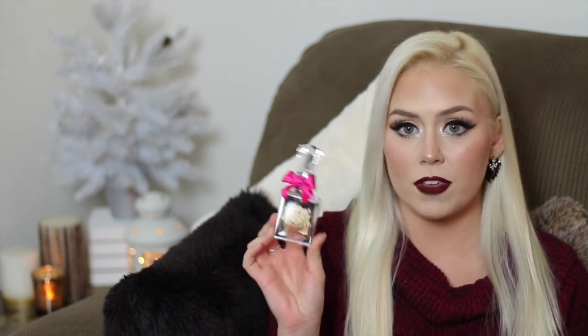Oh my gosh, I almost forgot. One last thing I wanted to show you. My favorite scent is the Viva La Juicy. This is my favorite winter scent, you guys. It's just so warm, but like feminine and sexy. I just, oh my gosh, I love this scent. If you haven't tried this perfume, please go and smell it. It smells so good. Viva La Juicy.